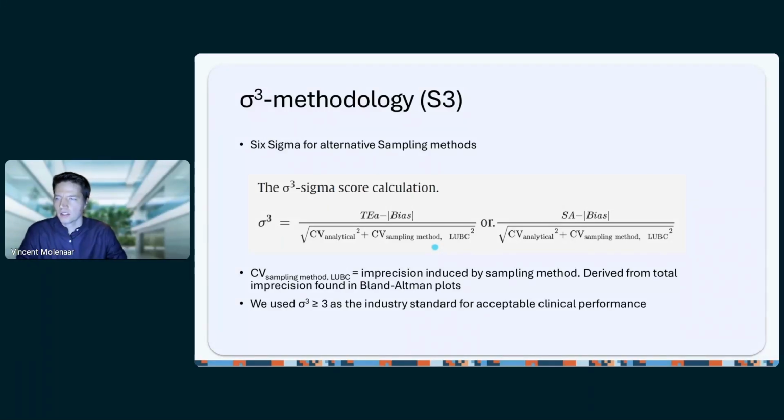And then eventually you will end up with an unambiguous sigma score. And we used, in that case, 3 as the industry standard for acceptable clinical performance. So depending on your application, maybe it's not to diagnose someone, or you have different applications, you can also decide to lower the sigma score to 2, for example. This is also common in some cases.